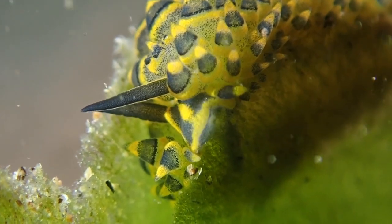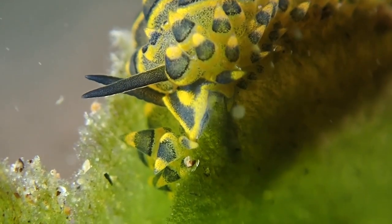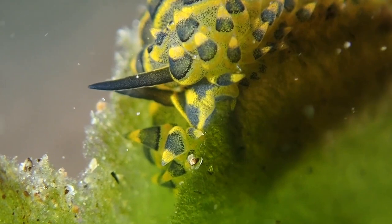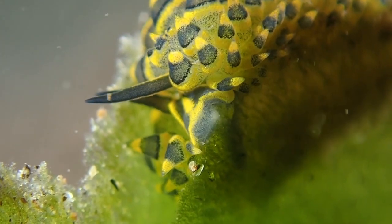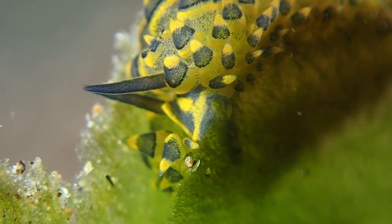I think you can see the similarity. These things are awesome to find and make really good photography subjects, but the hard part is that they're nearly imperceptible to the naked eye, being about a third the size of a grain of rice.